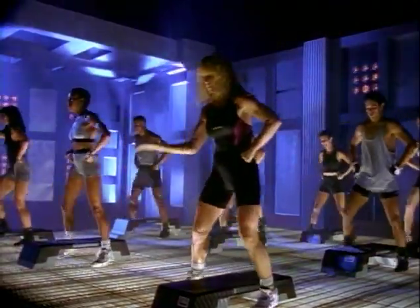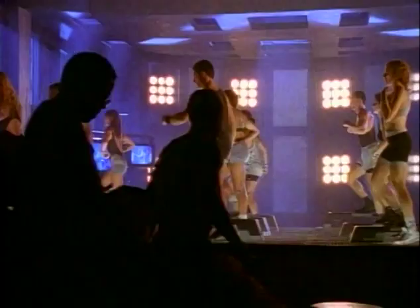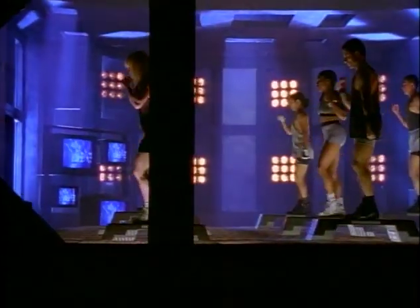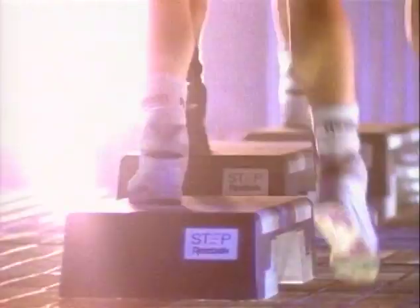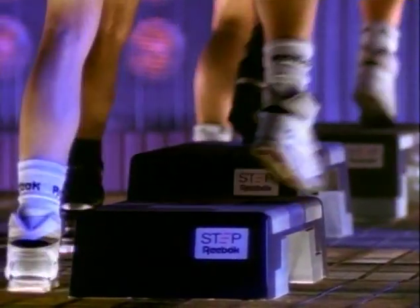Straddle down. Down. Up. Down. Pump the arms. Down. Down. 4 more. 4. And get ready, because we're going to tap the left leg on top to change sides. Are you ready? Here we go. Tap, change, left, down. Good.